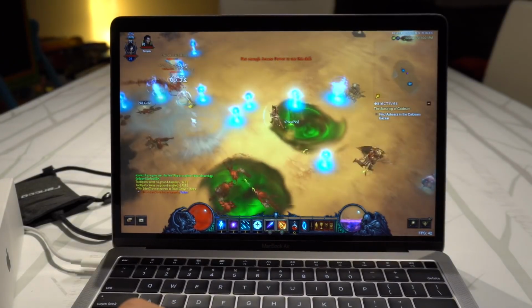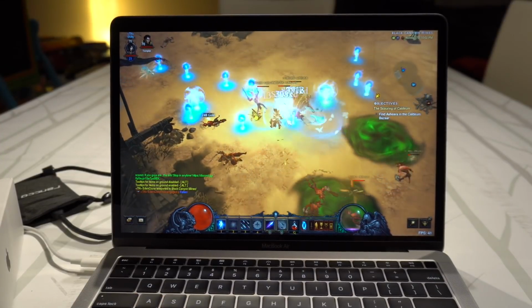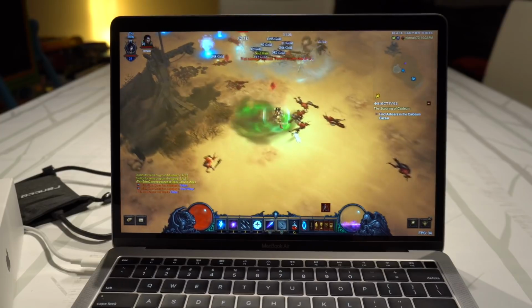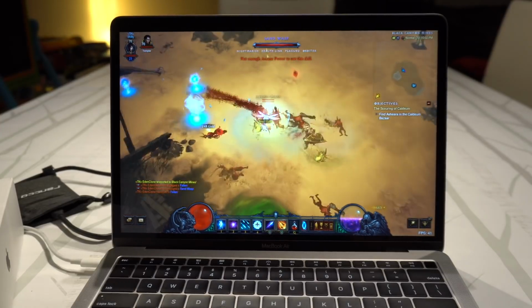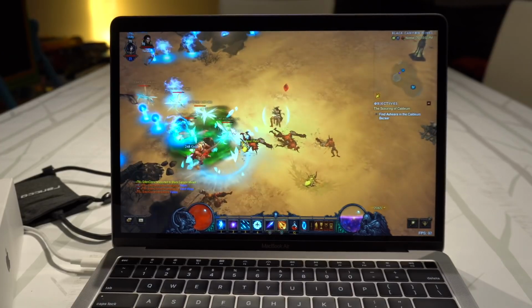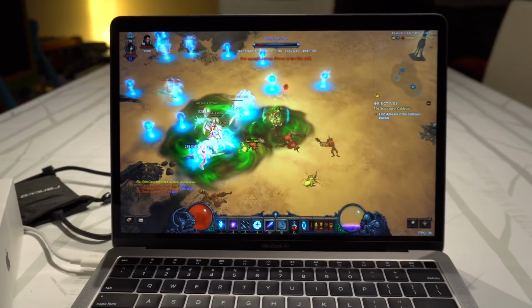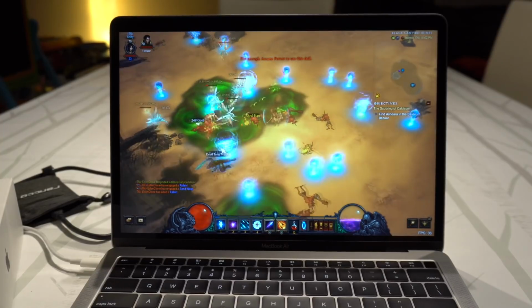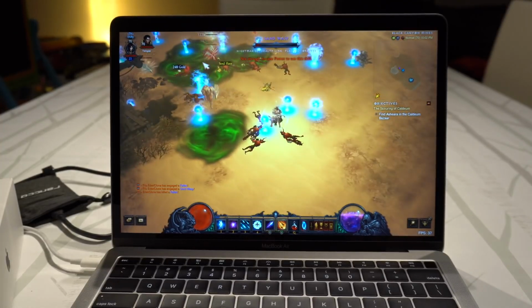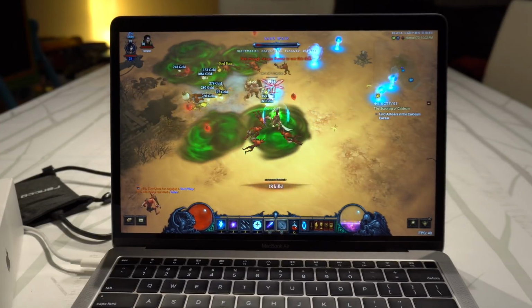38, 42. So it seems to be stable at that resolution, but I can't say it's the smoothest experience in the world. It doesn't drop lower than 37, so that's a good sign. Let's see if we can do a little bit better than that.